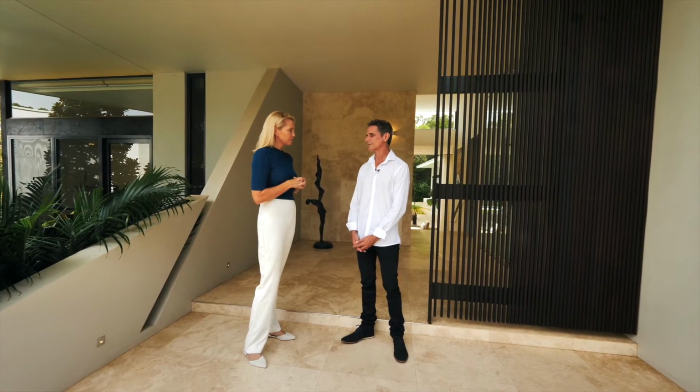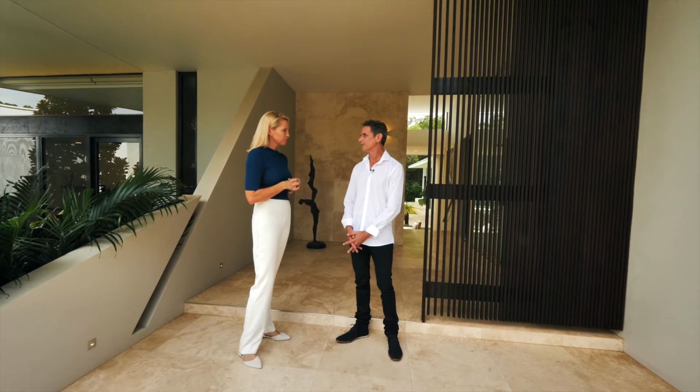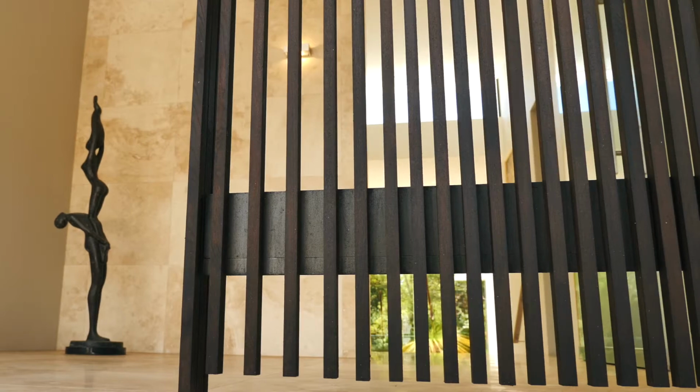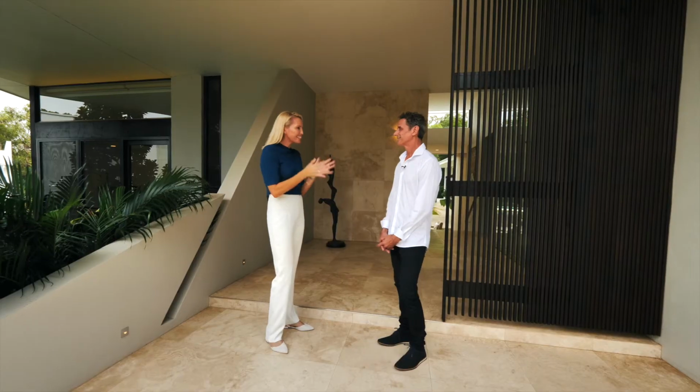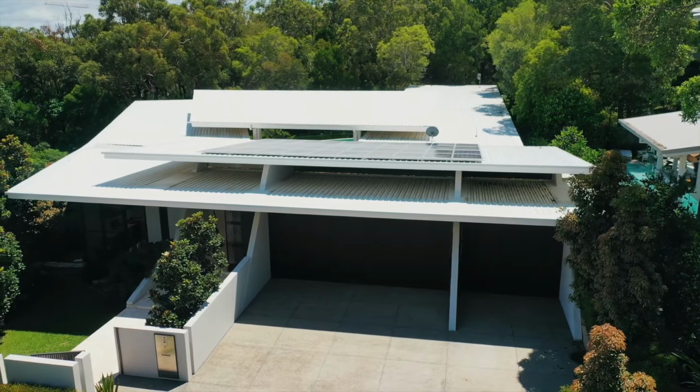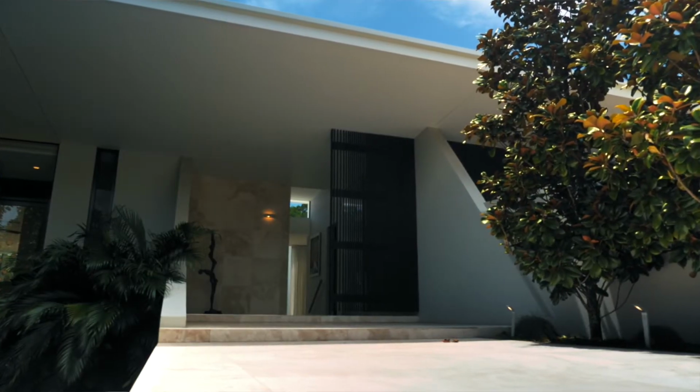Yeah, look, it's important to articulate the home from the street to create that interest, but not to give too much away. It has an impact upon first impressions, and then hopefully when you journey through, the journey grows. And grow it does. Just take a look at the drama of this entry. Okay, well, let's get inside and take a look through. Okay. I mean, this is obviously classic Gerard Smith. The cantilevering at the front of the home, the skillion roof, the grand entry.